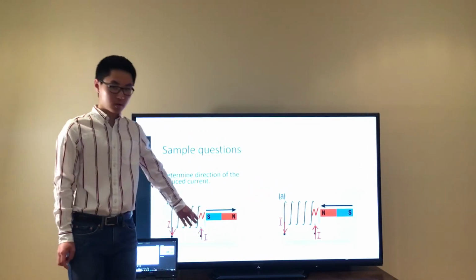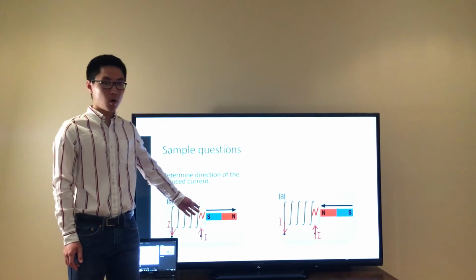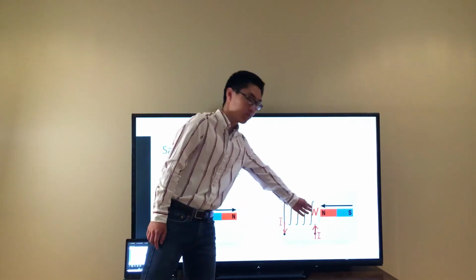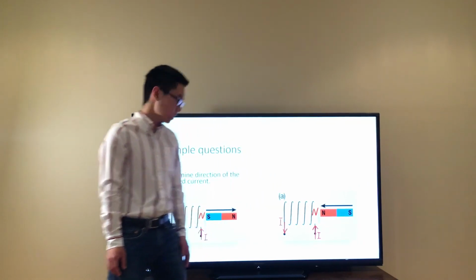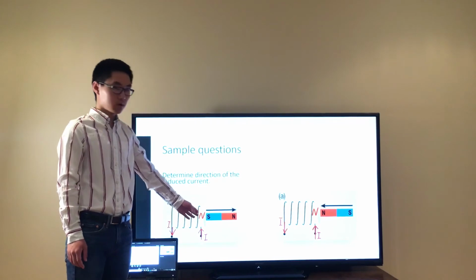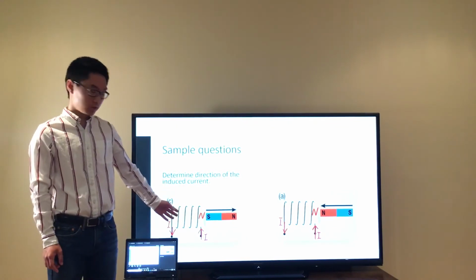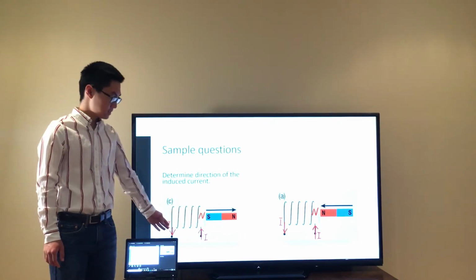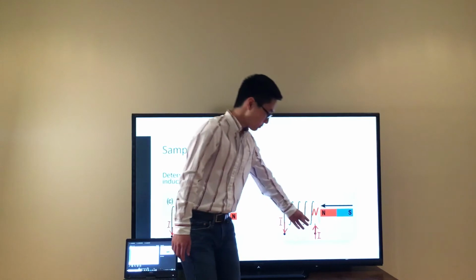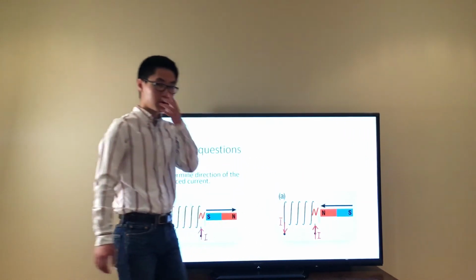So Lenz's law states that it always acts in the opposite direction, which is why I have north here, since this is north, which makes it repel from that one, and this is south, and I wanted to come in, so therefore I have to put north here. In the first case scenario, then the induced current will be going into the page from here and exiting from here. And secondly, that induced current will be coming in from here and exiting from here.